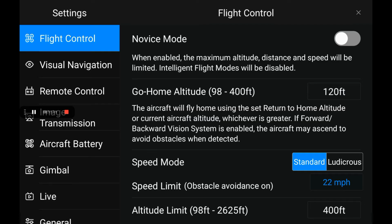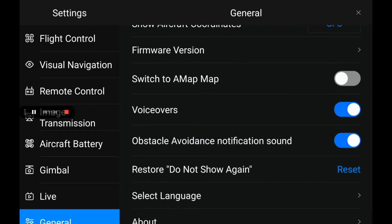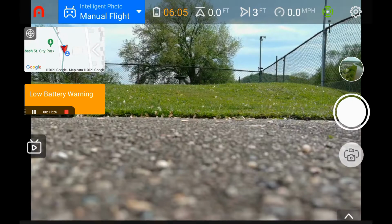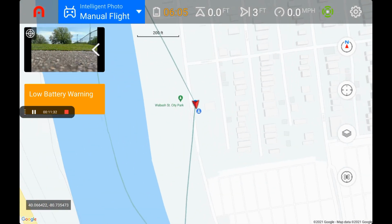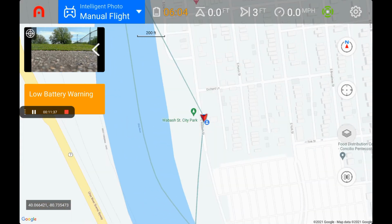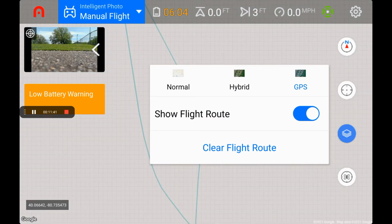So if you want to get back, I'd go to general, come back to coordinates, GPS, voiceovers I don't mind, obstacle avoidance, silence I don't mind, actually, because it kind of keeps me informed of what's going on. This is kind of cool. You can actually pinch in, pinch out, and you can change your visualization on it.